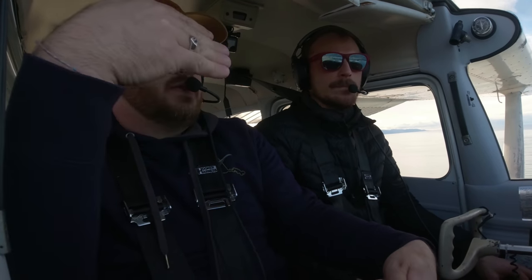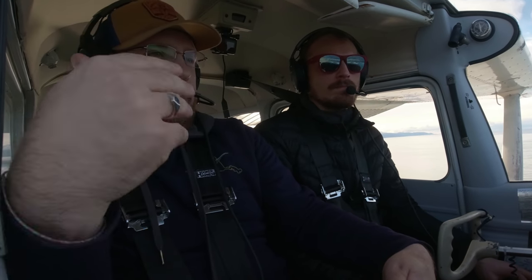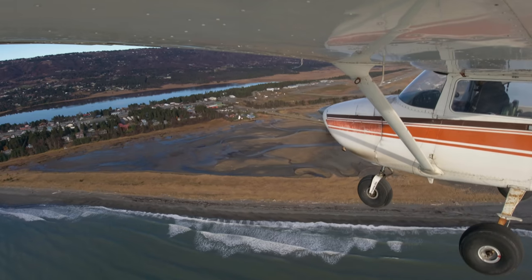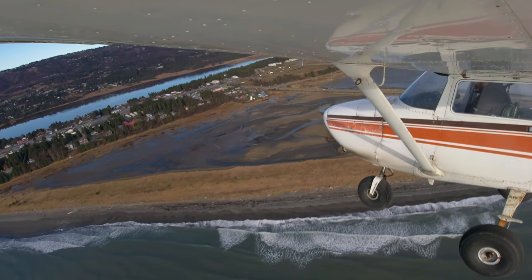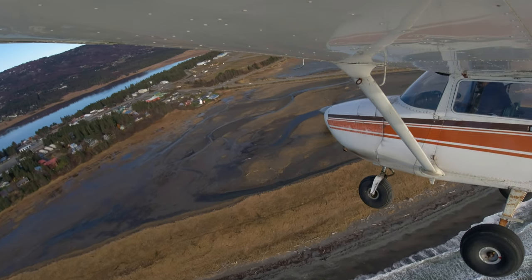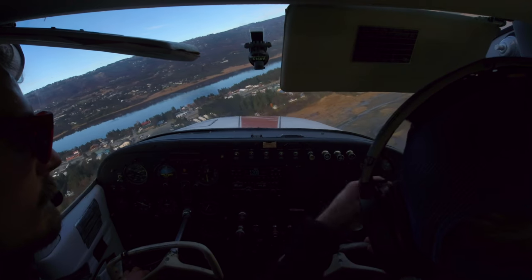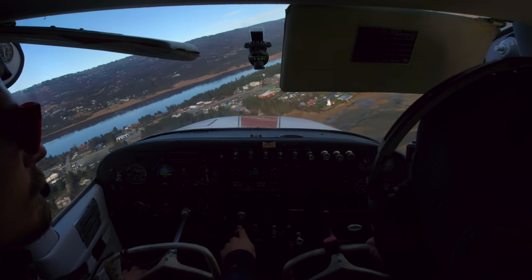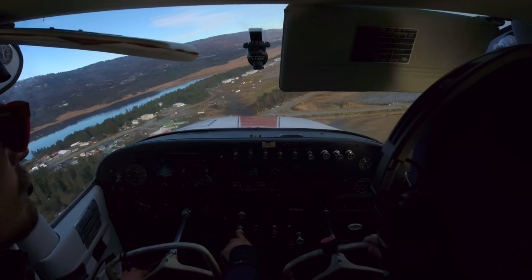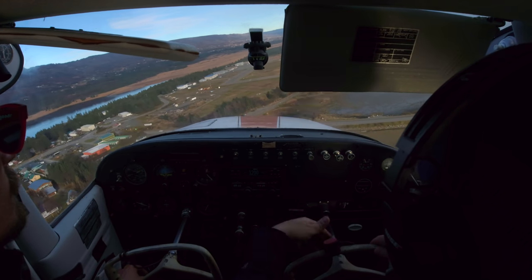So the approach that I teach, some people teach a three-step. You kind of pull the power, then the numbers sort of thing. But this is more of a power off, like I'm power off right now. Final's clear. Homer traffic, 23 uniform, final runway 4, Homer. This notch of flap, the third, will help you slow down more if you need it.